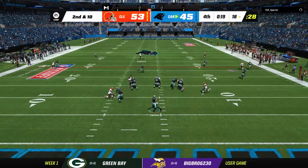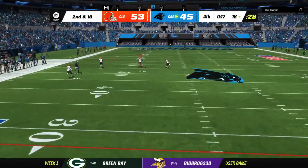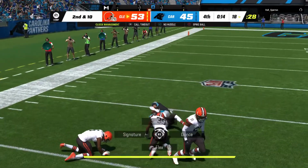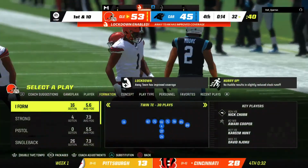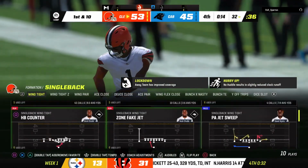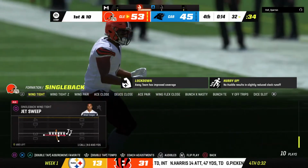Darnold. He's going to let it fly. And that's intercepted yet again, and that could be the backbreaker. Picked up by Xavier Howard. I think it's safe to say this is a game he's not going to forget anytime soon, Charles.